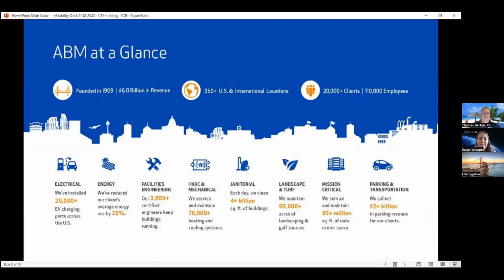I just wanted to give a little bit about who ABM is and where we've come. Currently, our eMobility business has been going for almost 12 years. By the time we finish the chargers that we have on the books right now, we'll have installed 28,000 ports of public charging across the US. We've made our mark in the industry by doing large-scale deployments for the OEMs of automobiles: BMW, Audi, Volkswagen, Porsche, Jaguar, Land Rover, General Motors, and now moving into Ford.